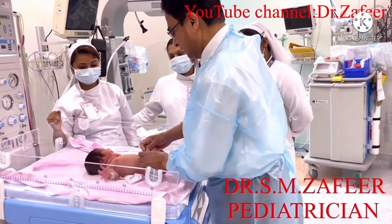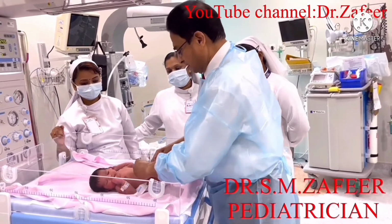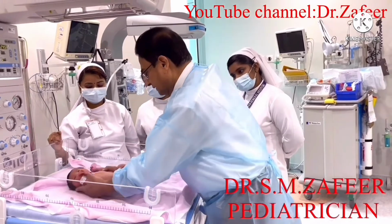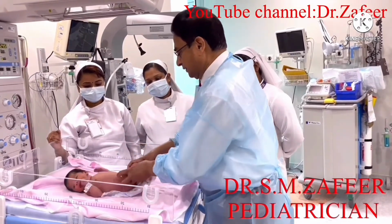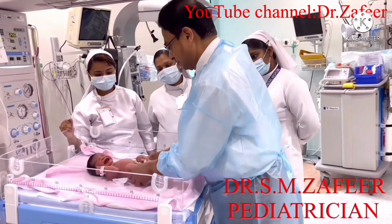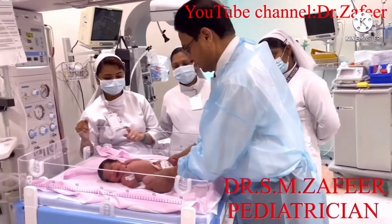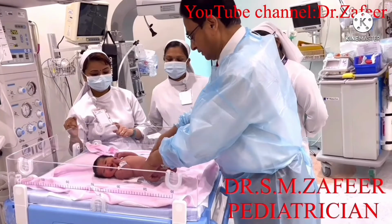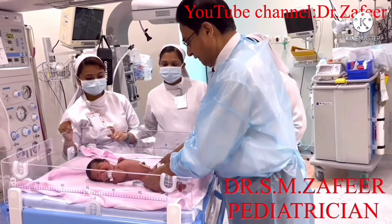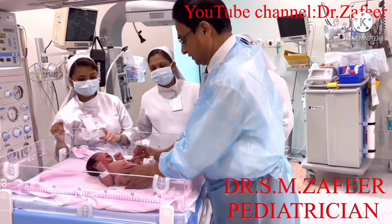Then come to the abdomen, palpate very gently, check the umbilical cord. Then you pull the limbs gently and start examining both hips one after another. After examining the hips, just palpate both femoral pulses, and after palpating femoral pulses, check the genitalia.